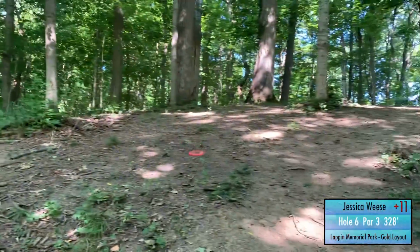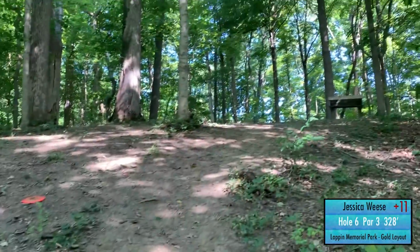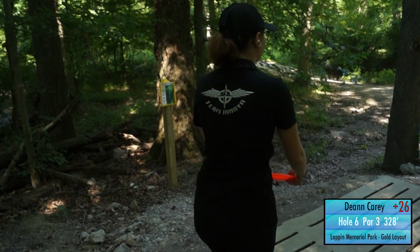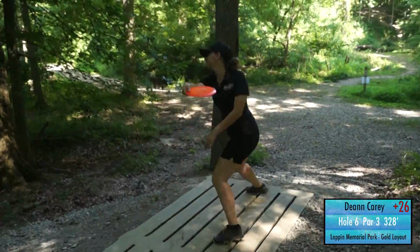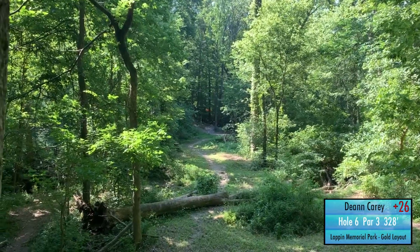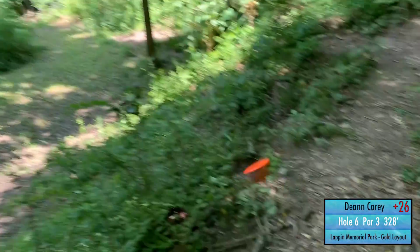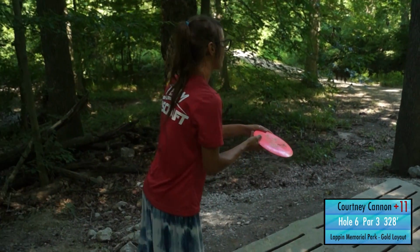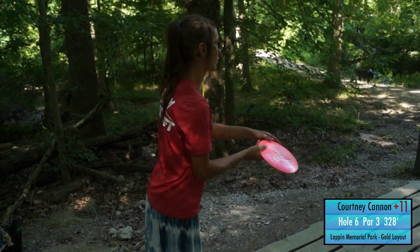But definitely a beautiful hole as you step up to it. Thank you. Yeah, this is an amazing hole. It's very picturesque, just something you step up to and you really want to get up to the basket. You can't really see the basket, but you know. Coming for ya. If you hit this gap way up the hill, just like Deann and Jessica did, then you'll probably have a pretty great bit at it.